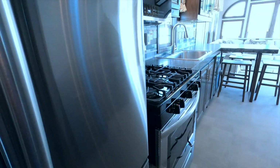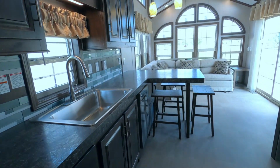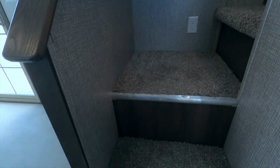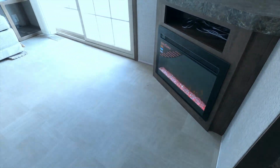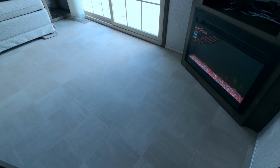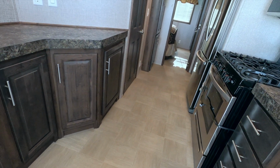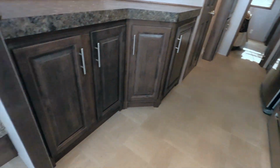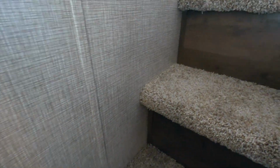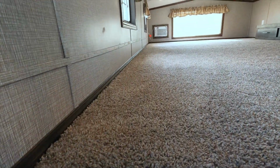Okay, last but not least, we got to head for the loft, so you get an idea what the loft looks like. Head up the stairs. Again, I'll mention it again. There's PVC flooring on the entire main floor. Bedroom included. No carpeting. But the only option is carpeting on the stairs and the loft. So you do have carpet in the stairs. You do have carpet in the loft.